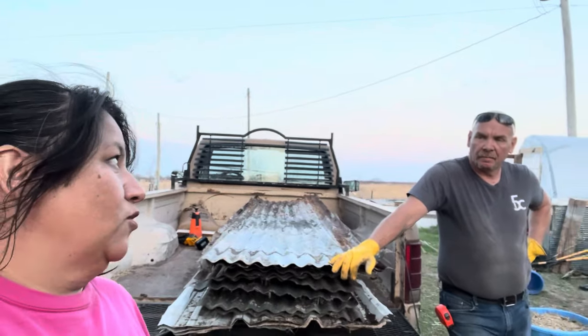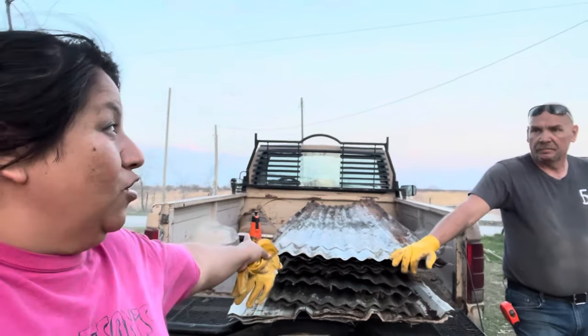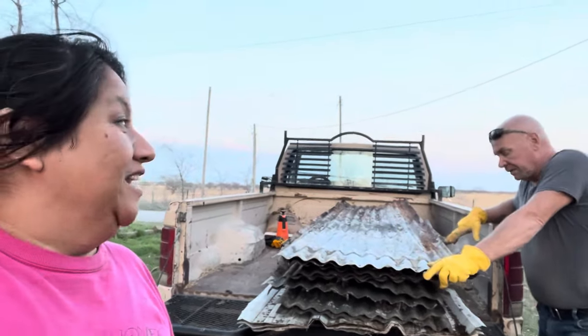So we opted not to use those, which is good because we can use them for that freezer room that we're wanting to build. And we have plenty of this. And there's still some more over there. Not a whole lot, but there is a little bit more over there, but we just have to move more tree limbs. Yeah, we're going to have to trim that tree up big time to get it to work.